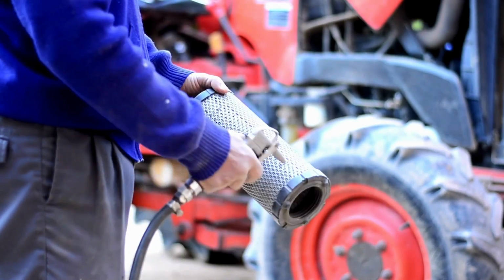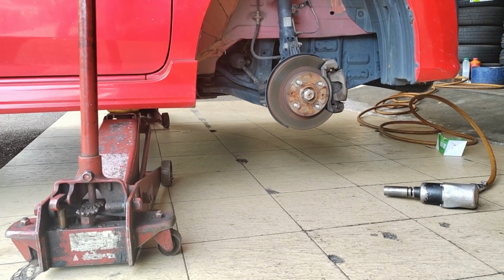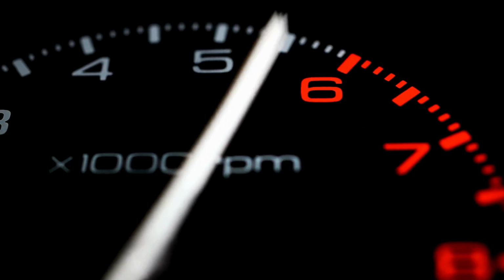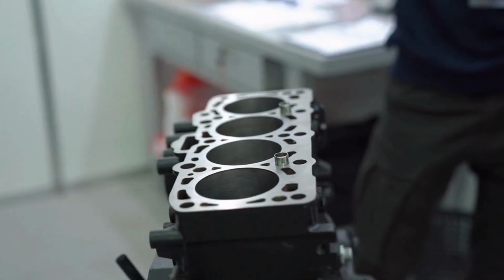Alright, you have drained the old oil, swapped the filter, poured in the correct amount of fresh synthetic, and lowered the car off the jack stands. You get into the driver's seat, turn the key, and immediately rev the engine up to 3,000 or 4,000 RPM just to hear it purr. This is an absolutely fatal mistake.